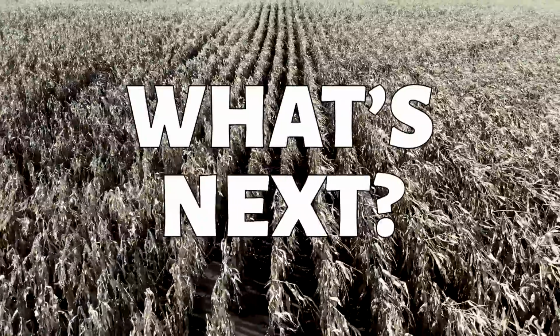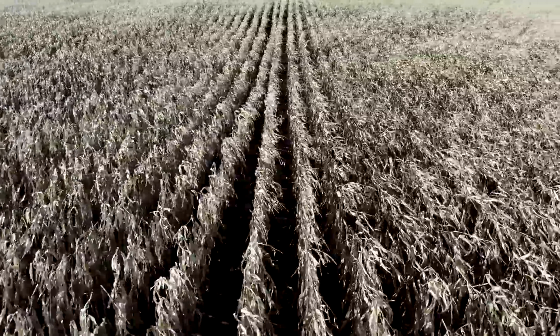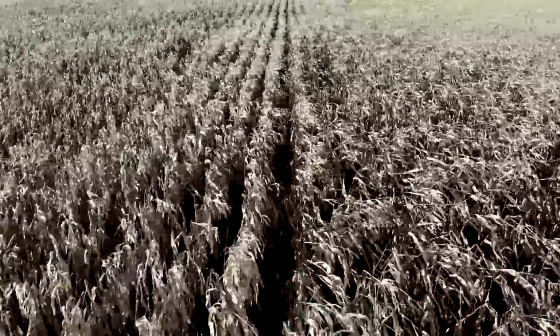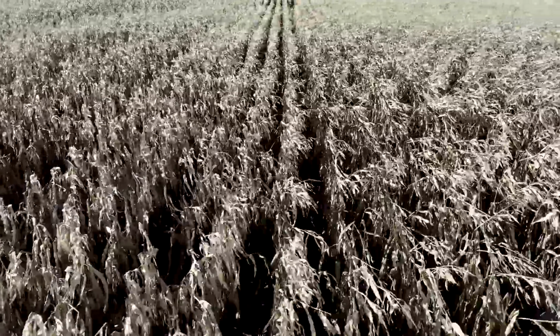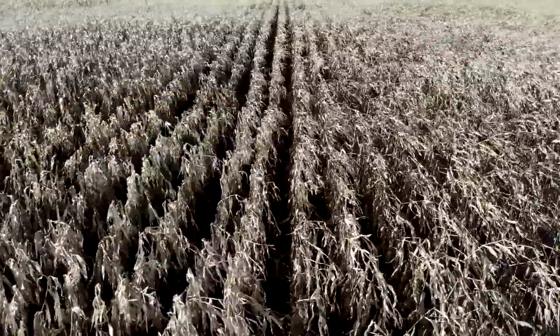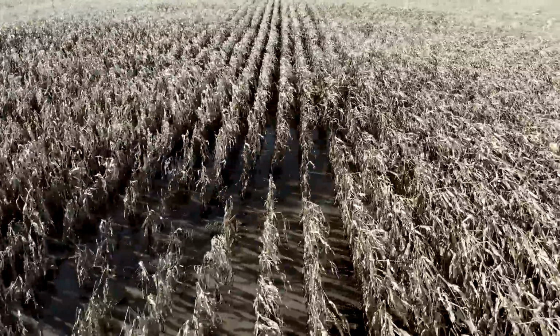So what do you do with all this? Well, some of the best well-known Canadian whiskey brands include Crown Royal, Canadian Club, and 40 Creek. However, there's also a number of newer brands that have gained popularity in recent years, such as Lot No. 40 and one of my personal favorites, Found North. Although it's an American company, they blend Canadian whiskey and it's worth every penny.